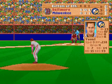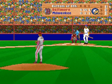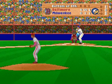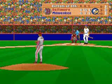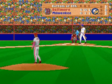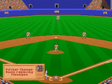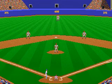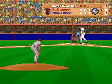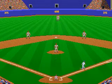Up at bat, number 19, the right fielder, batting .238. He's 1-for-2. Inside for ball one. Inside ball two. The 2-0 pitch. The count is 3-0. Fastball for ball four. The batter walks.